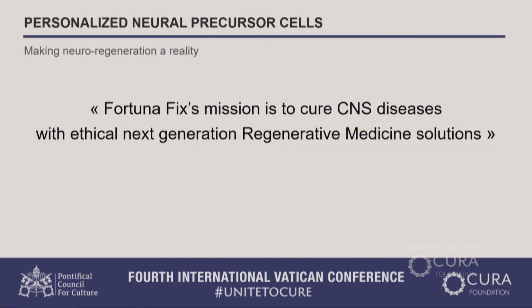So our mission is to cure the CNS degenerative diseases and both traumas and various diseases with ethical next generation regenerative medicine products. Now, for any kind of therapy, there are two things that really matter. So one is safety, and the second one is efficacy. However, for cell therapies, there are two additional things on top of that matter.